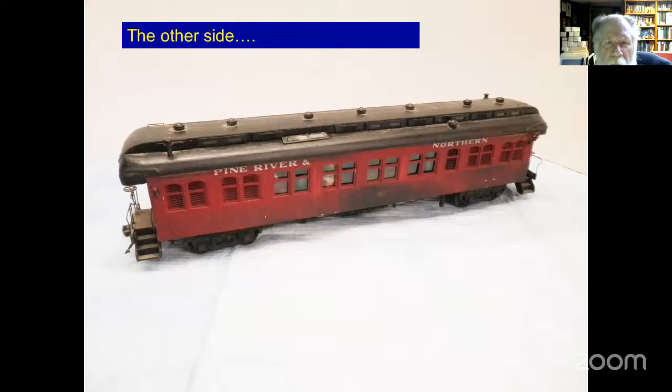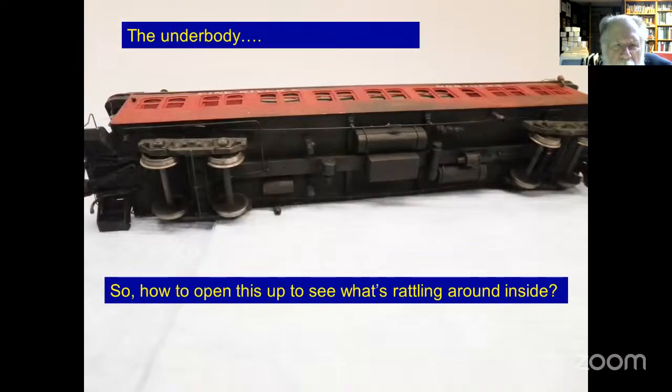Here's the other side. You see we've lost a little piece where the glue has finally failed and fallen off. Not a hard fix. Nothing here is really terribly difficult. It's pretty grubby on this side. I don't know what that is. It's not just dirt. And here's the underbody. It's surprisingly detailed. I mean, this car is probably 80 years old.